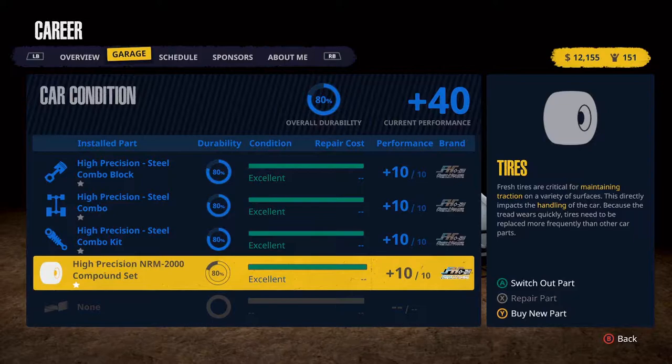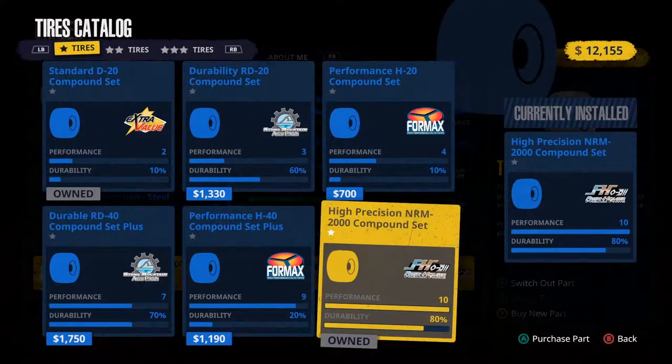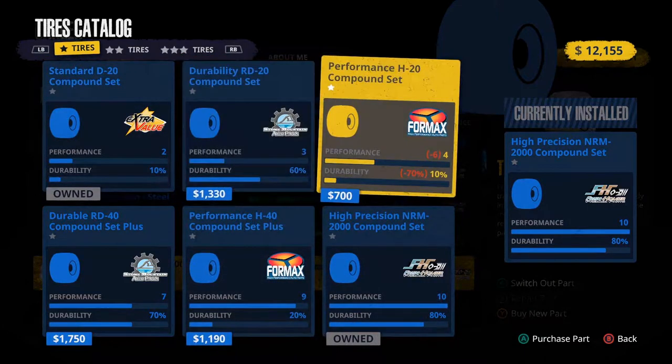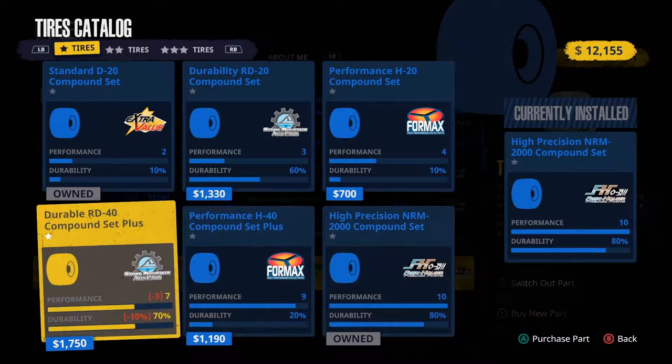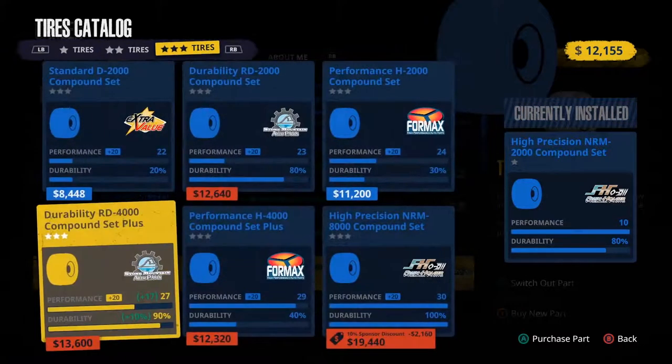Here we are in the garage, repaired everything. I thought these were the only six things we could buy for a given part. Turns out there's 2-star equipment and 3-star equipment. So that's a big oopsies on my part. I thought that was the fastest our midget could go. Apparently I'm wrong. We could go even faster.